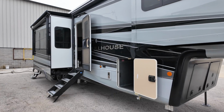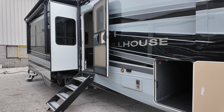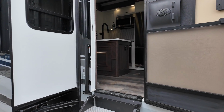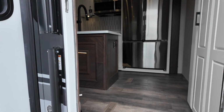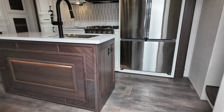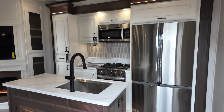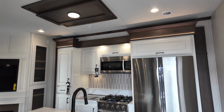I'm also going to tour their 10-foot toy hauler as well, which instead of having a larger garage, they lengthen out the living room. So if you're somebody that's only hauling a golf cart or something like that, that might be a little bit more suitable for you, a little bit of a different pitch there. But yeah, hope you guys dig it.